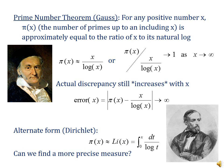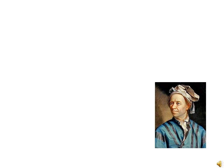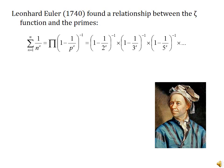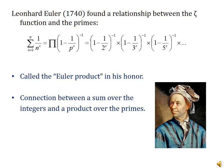Riemann did not prove the prime number theorem, but found a formula that would express the error in Gauss's approximation. The series of the zeta function was originally studied by Leonhard Euler in the 1700s. In 1740, Euler discovered an interesting property. He was able to rewrite the series as a product of terms involving the prime numbers. This identity is now called the Euler product in his honor, and it provides a direct connection between the integers and the primes. For those interested, the internet currently houses several videos that explain how one can obtain this identity.